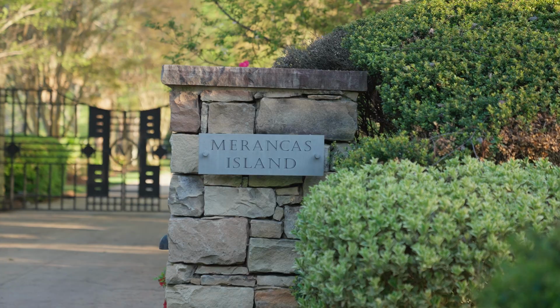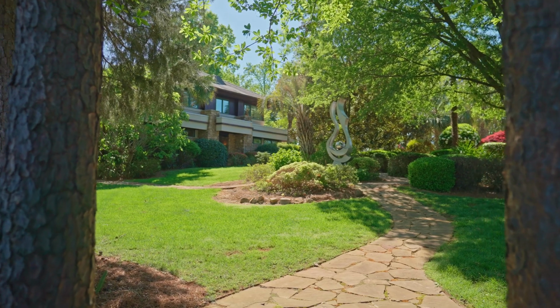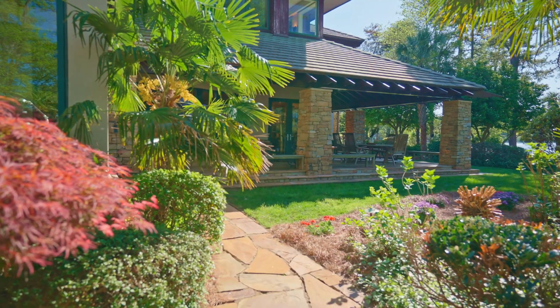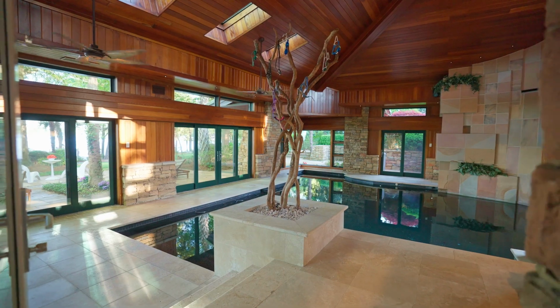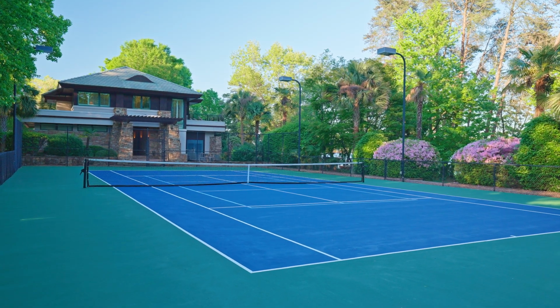Here we are at the site of one of Lake Norman's most prestigious properties, known as Merancas Island. This $18 million home comes complete with over 14,000 square feet, including a main house and guest house, and a heated pool, private tennis court, and more.